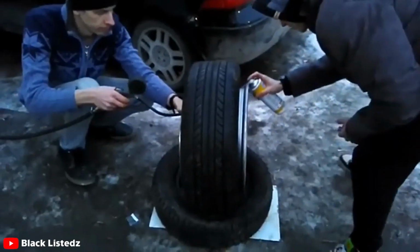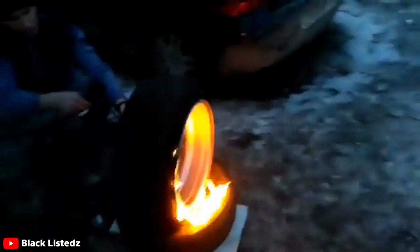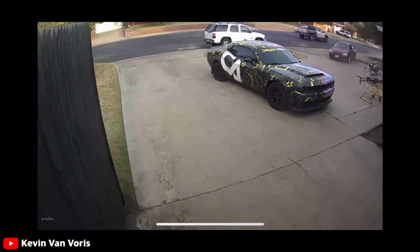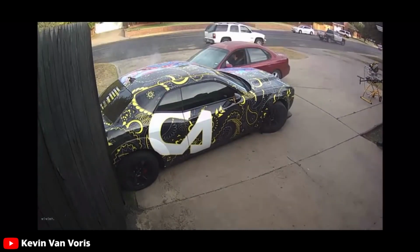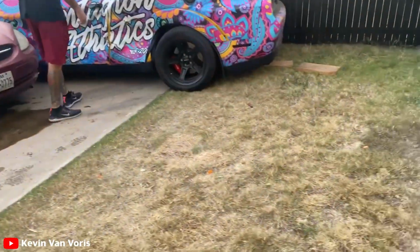And this is how a tyre is stretched. This drunk driver crashed into this Dodge Demon and the owner caught it on camera. Oh my god.